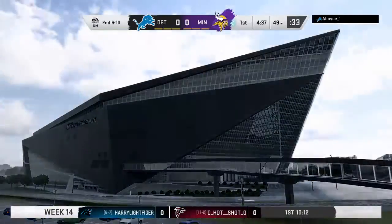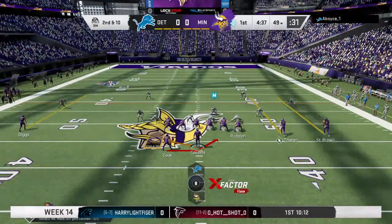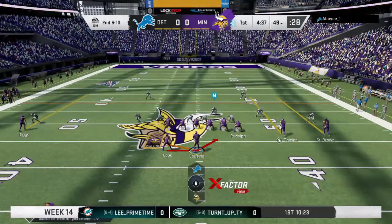Quandre Diggs there defensively. An incomplete pass on first down. That leads to a 2nd and 10.